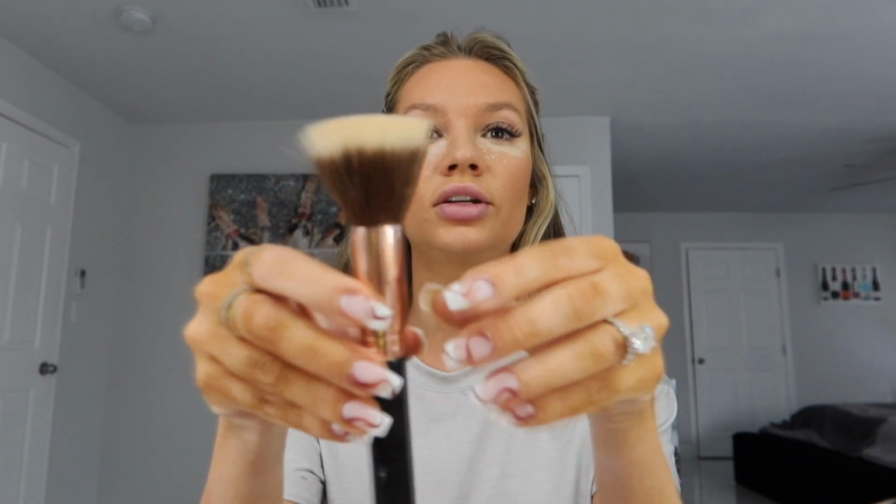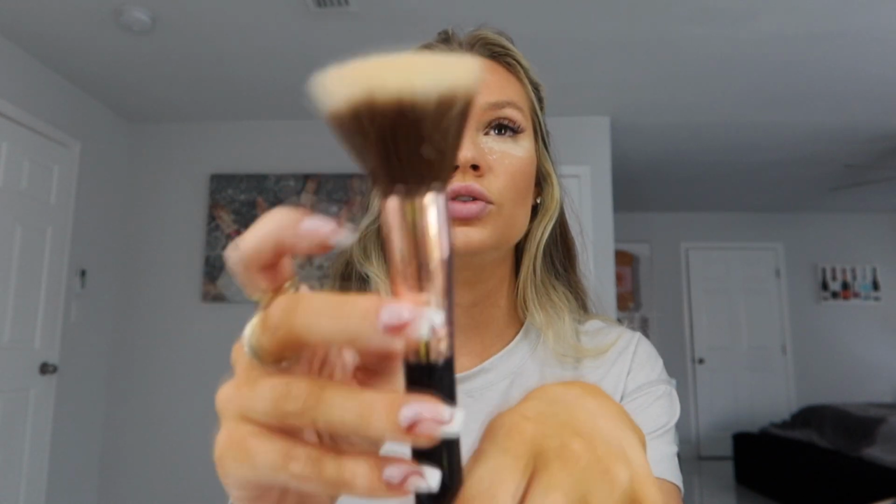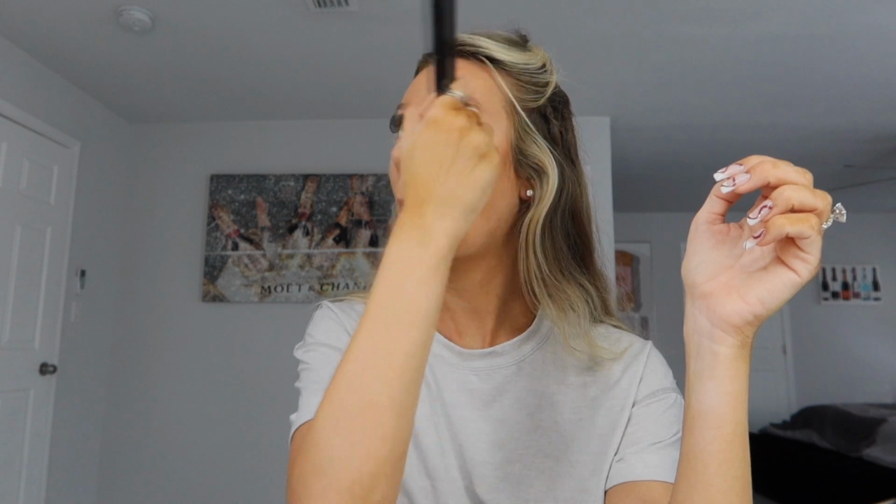So now I'm gonna go in and I'm going to remove my baking with a brush like this. You could get a brush like this anywhere, but it's just what works best to get off the powder that's not baked into the skin. So I look up, and I'm getting it off here. Right there. And voila, you see how bright it is under my eyes. There's no dark circles. I don't look exhausted.